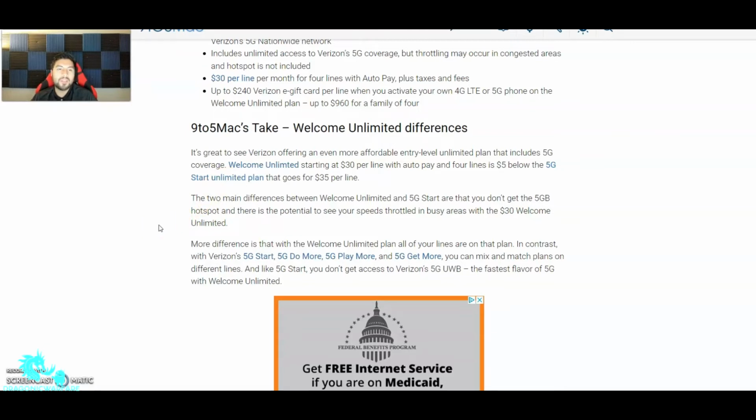It says the two main differences between Welcome Unlimited and 5G Start are that you don't get the 5 gigs hotspot, and there is a potential to see your speeds throttle in busy areas with a $30 Welcome Unlimited. Ooh, big thing. So for $5 extra, I would use it. I would get it just for an extra 5 gigs of hotspot because, like I said, the Welcome Unlimited does not offer this. You also get potentially better speeds in more busy areas with the Start Unlimited.